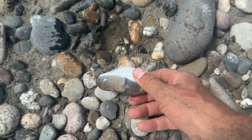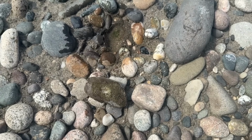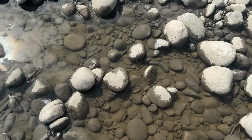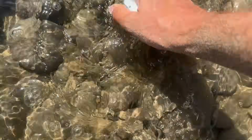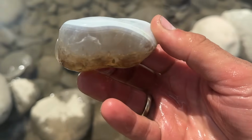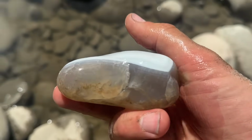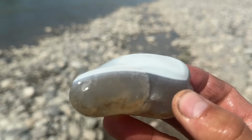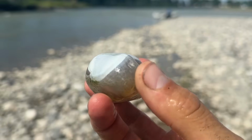That is pretty. Let's get it sprayed off. Okay, since we ran out of water, you gotta do this the old-fashioned way. Wow, that is really pretty. There you have it.